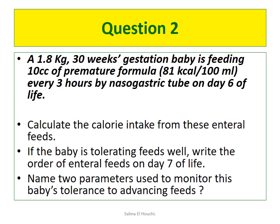A 1.8 kilogram baby, 30 weeks gestation, the baby's feeding 10 cc of premature formula. Each type of formula has its own caloric content. Sometimes you need to memorize some of the formula's caloric content, but most of the time you can just see it on the box of the milk. So this type of formula has 81 kilocalories per 100 ml, and he's taking 10 cc's every 3 hours by a nasogastric tube on day 6 of life.